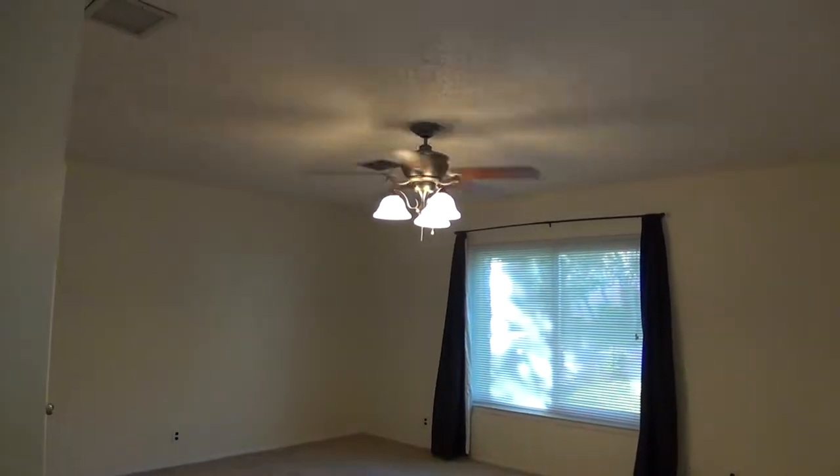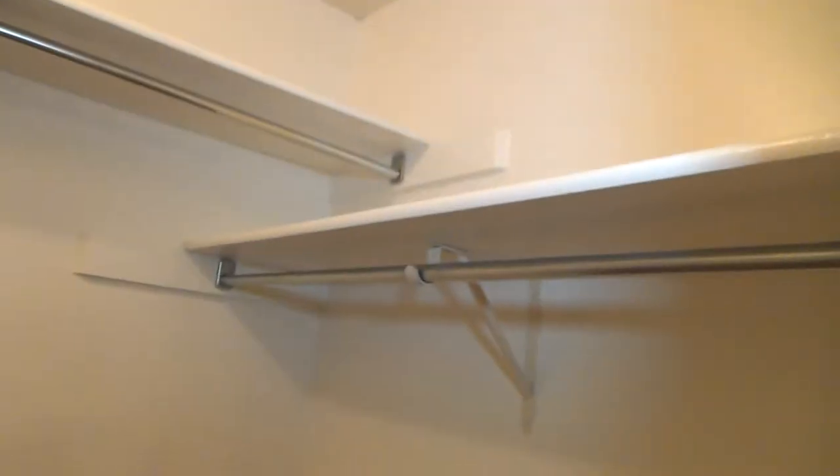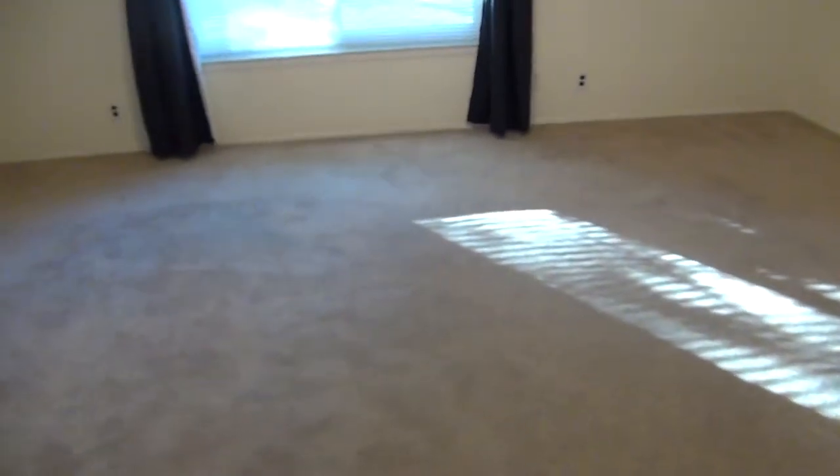And this is the master bedroom, measures about 17 by 14. Comes with ceiling fan, of course. And the walk-in closet, which is about 8 by 5. You have shelves up here with hanging rods, and a shoe rack here, and a good amount of floor space as well.